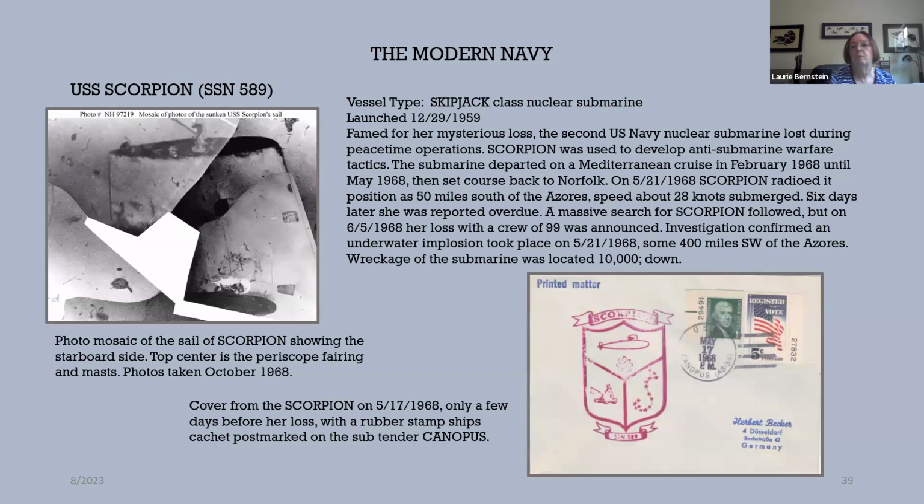May 21st, it radioed that it was in position 50 miles south of the Azores, the speed at 28 knots submerged. And 6 days later, she was reported overdue. Investigation confirmed that an underwater implosion took place on 5/21/68, some 400 miles southwest of the Azores. The wreckage of the submarine was located over 10,000 feet down.